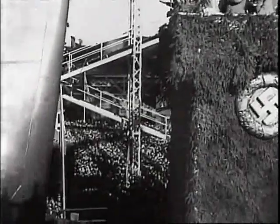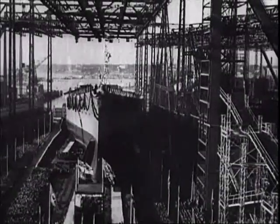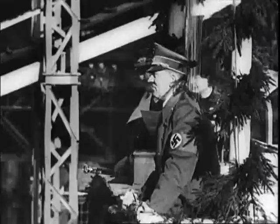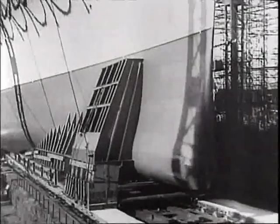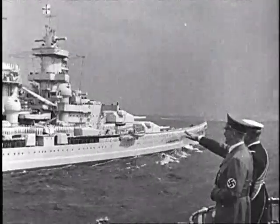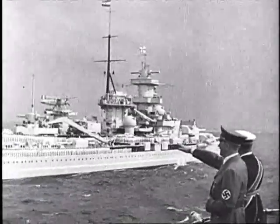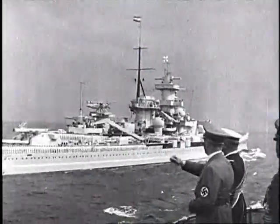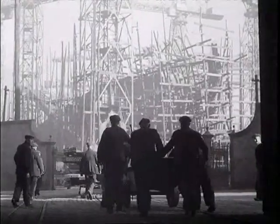But by the mid-1930s, tensions were growing closer to home in Europe as Nazi Germany began to rearm. The German Navy began building a series of big gun warships. Many of their names would go down in history. The Bismarck, the Tirpitz, and the Scharnhorst. Great Britain responded with its own shipbuilding program.